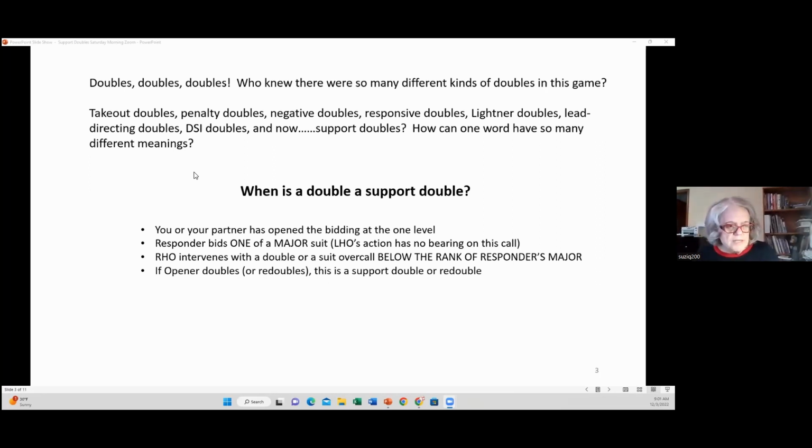But the support double belongs to one player. You know, takeout doubles belong to the opponents, particularly the one sitting in the direct seat following the opening bidder. The responders have negative doubles that they can use. Of course, that requires an intervening bid by an opponent.